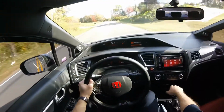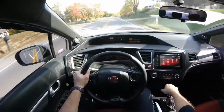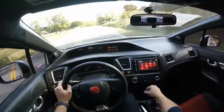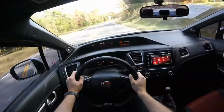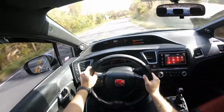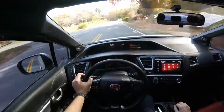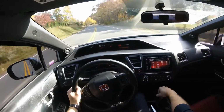When I drove a Golf R, that car stalled a few times on me because I was not used to that clutch pedal. And here I got in this car, I drove it for about 10 minutes, and right away I was able to adapt, adjust, and I'm driving it as if I've driven it for years. I don't feel any different. If you want to drive this car smooth, drive smooth.